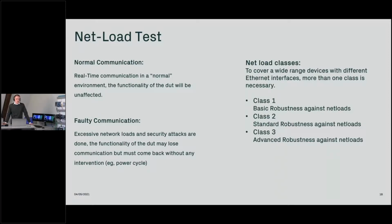All right. So what happens, with the same example, if the customer has specified it as a class 3? You've done the test, but it only comes up with basic robustness. Can we still certify the device, or is it then not able to be certified? At the end, the device is still certified, only with a lower class.